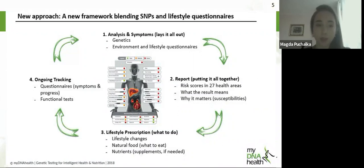And finally, after a while, your client may complete the questionnaire again to see if he or she has made any progress. Additionally, you can also prescribe functional tests related to risky areas. And the entire process is online, which is especially important in the present times of COVID.